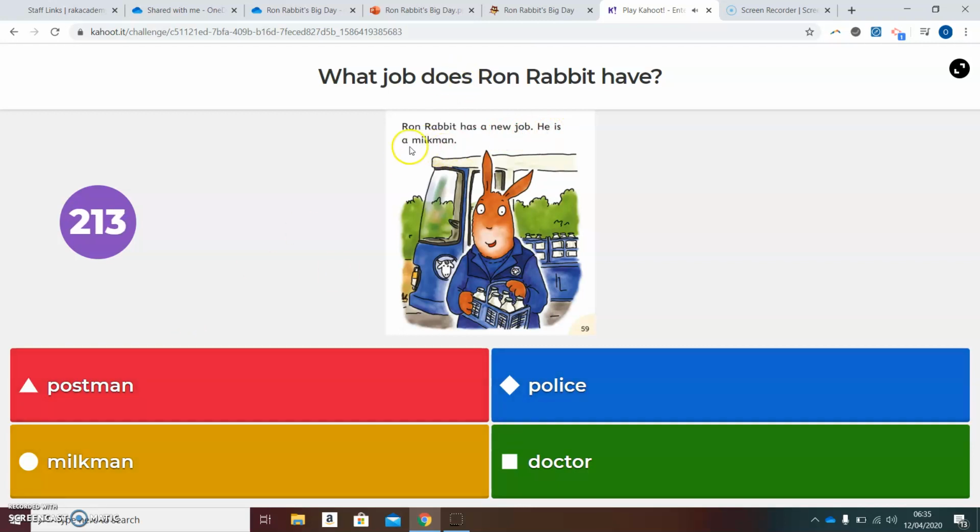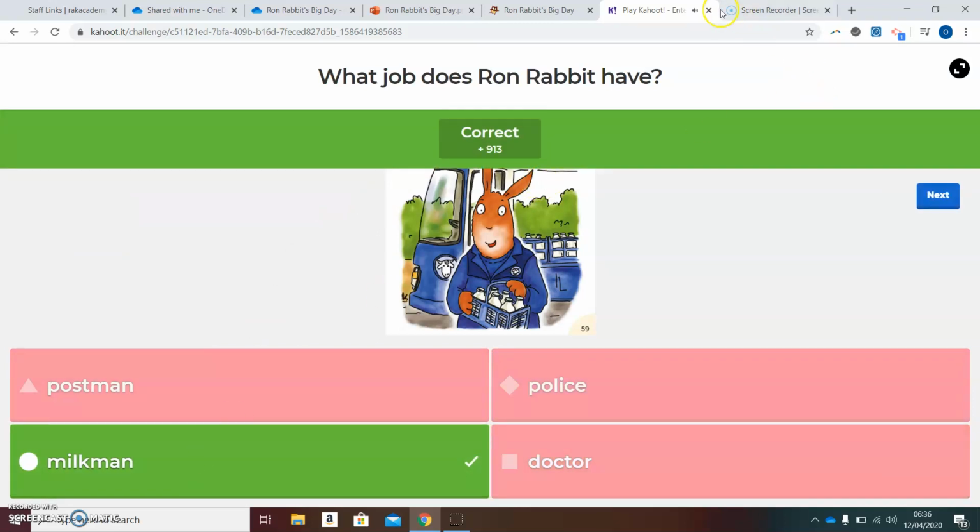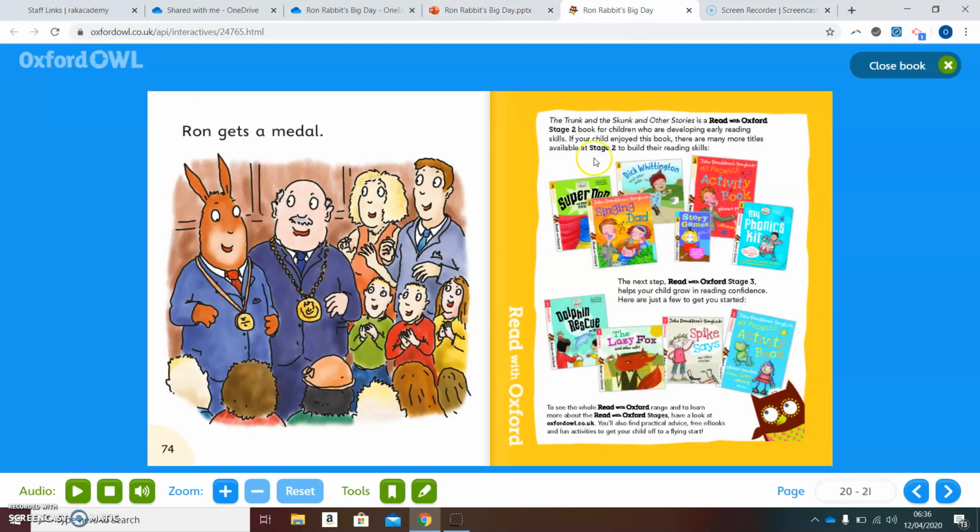Let's see if any of these words match. Postman. Does it say postman? No. Police. Does it say police? No, I can't see any words with a p in. Milkman. That begins with an M. Can I find the word milkman? Milk. There we go, milkman. So I found the answer. So I'm just going to click milkman. Fantastic. I'm just going to close that now, okay? So that's what I want you to do with Kahoot. I want you to make sure that you're reading the question 3 times, looking in the picture of the book to try and find the answer, okay?